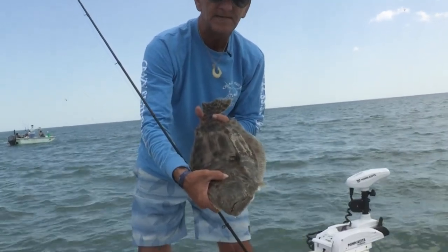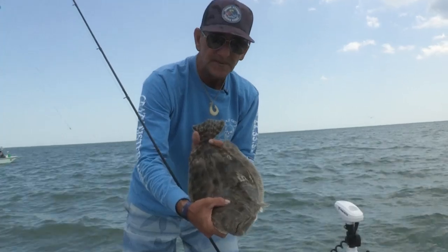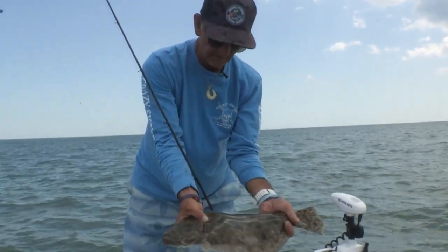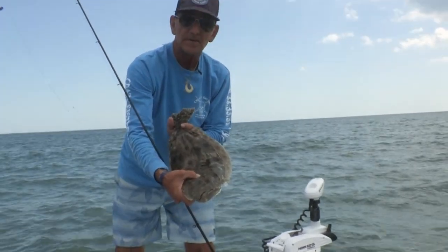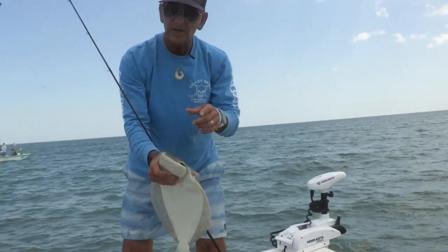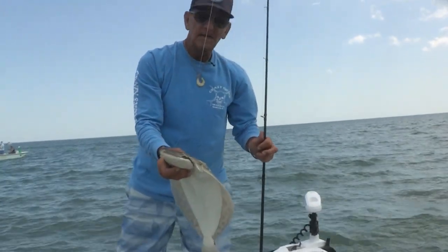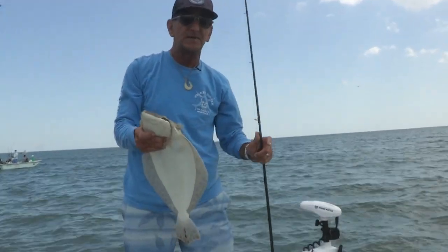Whether it's near shore reefs, along the jetties, or along the beach, you're gonna find your bigger flounder this year. I tell everybody every summer, go to the reef, go to the jetties, go flounder fishing. They're here. I'm gonna get this jig out of his mouth, and we're gonna keep some of these for dinner. It's that time of the year where you can get out on your body of water, enjoy some great catch and a great dinner.